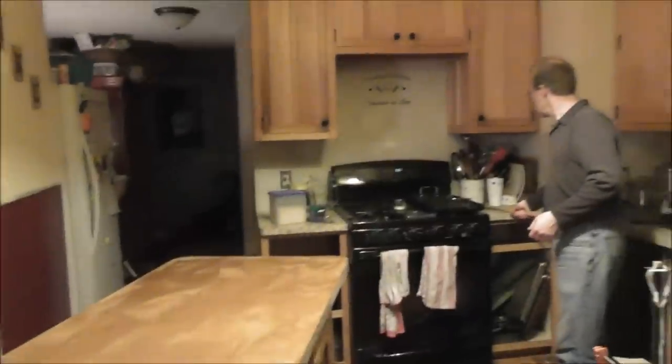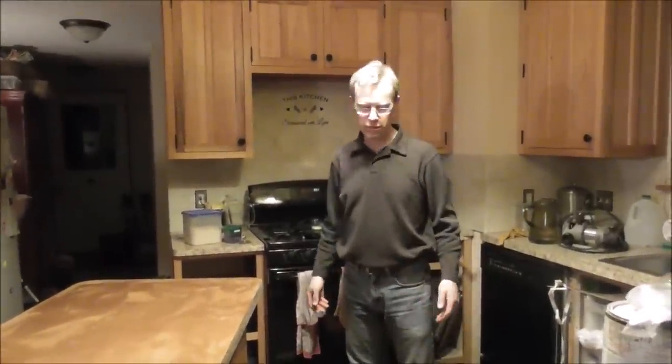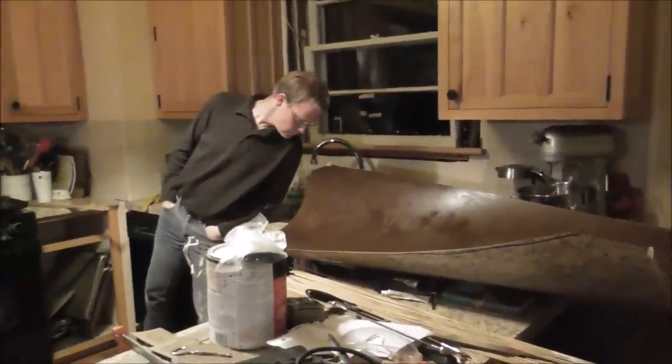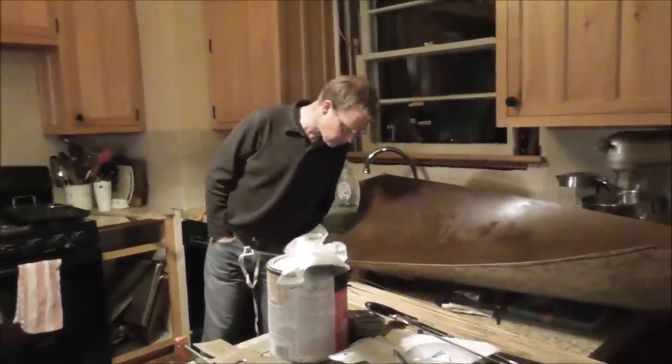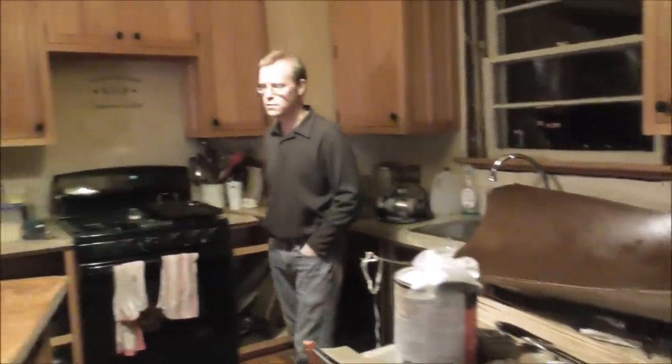So. Oh, we're getting there. I think it's going to be done before bedtime. I hope so, unless something goes bad, which it might. We've cleaned up the floor I don't know how many times today. Clean, clean, clean. I gave up on cleaning all the kitchen. We're just going to let this finish up. Probably 10 minutes before that's ready. All right, we'll be back in 10.